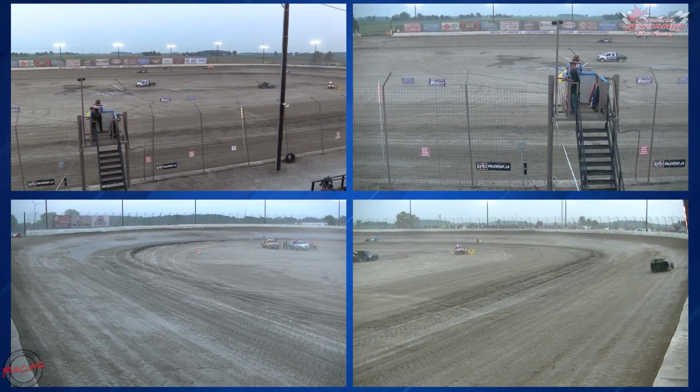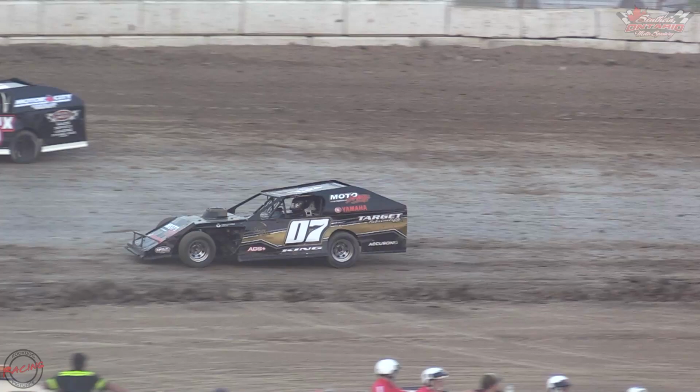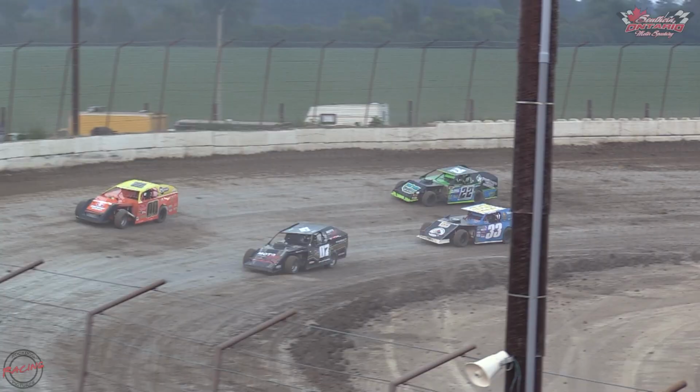As we mentioned, it's been about, I believe, three weeks for sure, maybe more, for Jim Dale Jr. in the 00. He's been out with motor issues. They finally got that one put back together, so he is back rolling behind the wheel of the 00. Out front, though, Tim Richardson in the 5X, still leading these guys around.